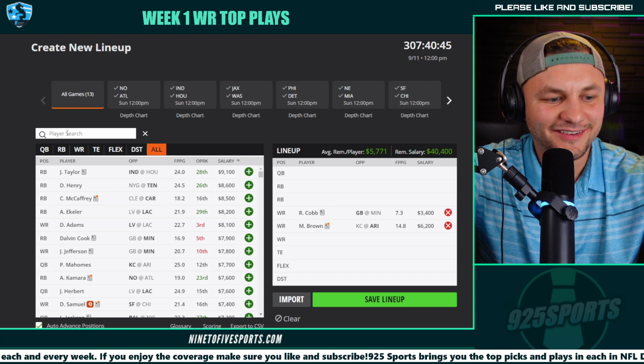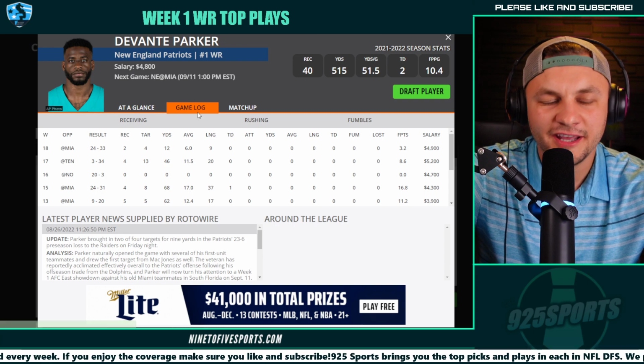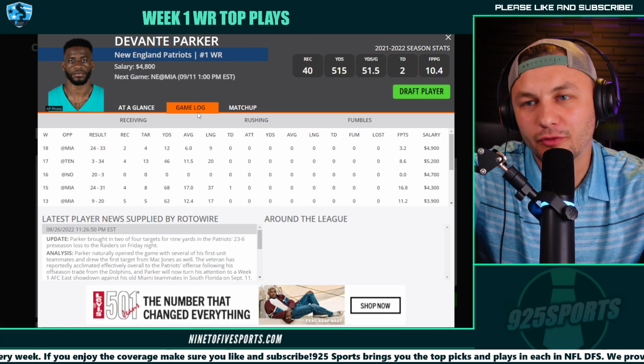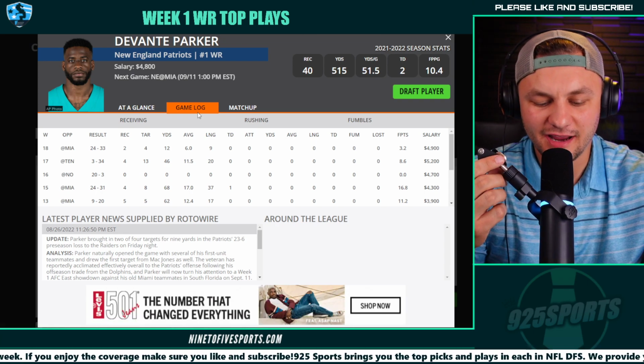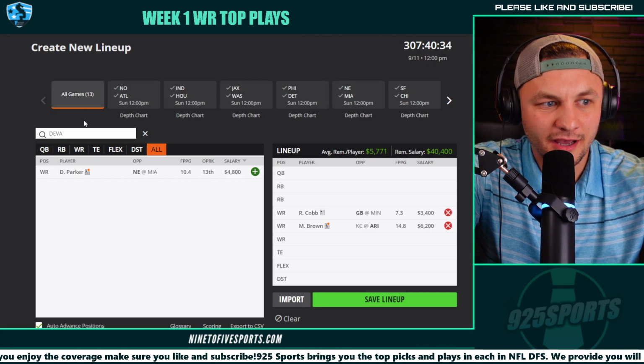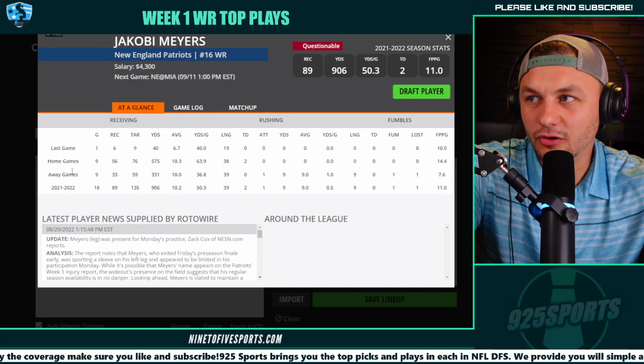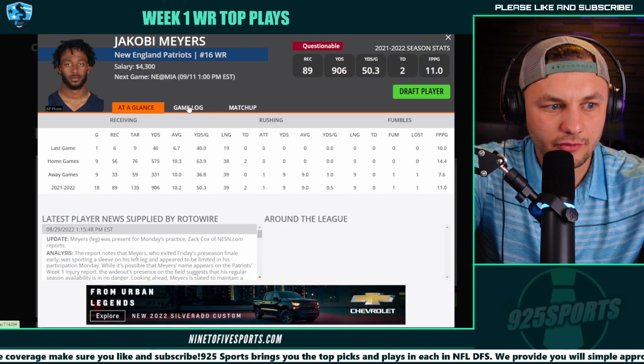Now we're going to get into a play that I don't know how I particularly feel about. The whole point of this play is kind of a revenge game. And the reason I say I don't know how I feel about him completely is because I also do really like Jakobi Meyers at the same price point. Jakobi Meyers has been kind of dealing with injuries this offseason, though, so we'll see.